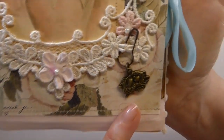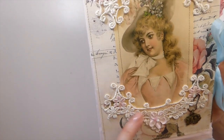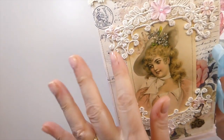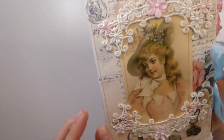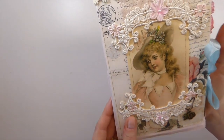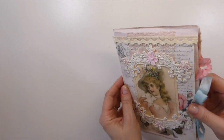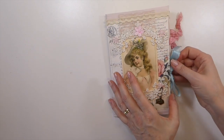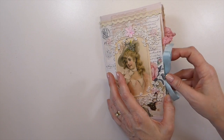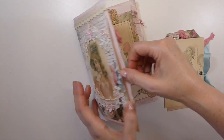Look at that charm. She's got the little nest charm there. And these are absolutely beautiful. Look at that. And she's added the little flowers there. The image is absolutely gorgeous. So she has taken the paper, then she's come back and made this pocket. And then inside of that, look at that.